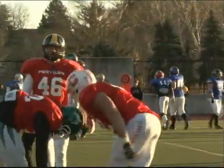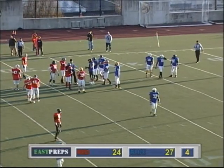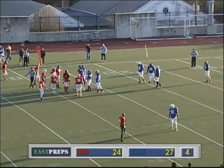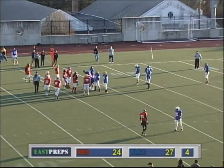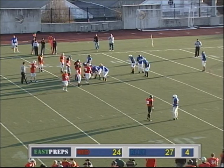A heart-stopping moment right there for Blue Nation. Instead, it's an incompleted pass, and they'll kick the ball away with 4:17 to go. If the defender came down with that, from here you could see he had the whole side of the field. There was no one between him and the goal line.